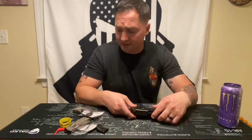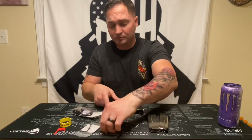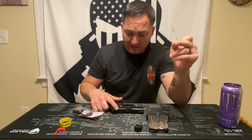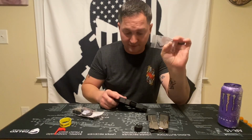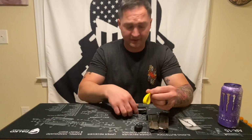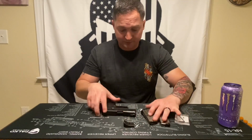All right, so in the box you get your 2 mags, pinky extension for your 10 round mag, your little Optic cut, your slide removal tool with the pins that you need to install an Optic. Cable lock that nobody will use, a rubber band, and a flag that I'll never use. So, all right, here's what I got that's actually useful.